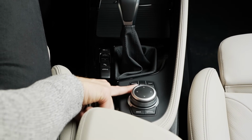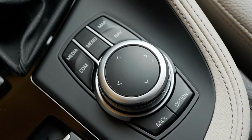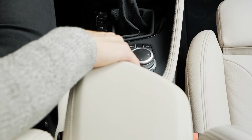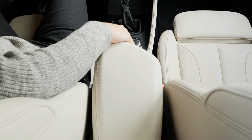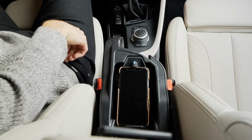Here you can see there's this classic knob turning and pressing. It is a touchscreen, yes, but this you can also then use while driving. And then there's this nice armrest here, very well attached. You can also adjust it in the height. And below that, the first split is the place for your smartphone.